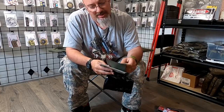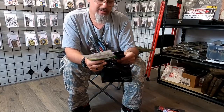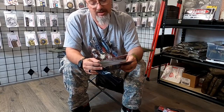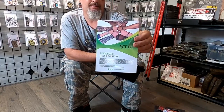Got a nice little cleaning cloth. That's cool. That's kind of nice. Owner's manual, warranty registration, I guess. Mental health, it's okay to talk about it. This was included in my gun.